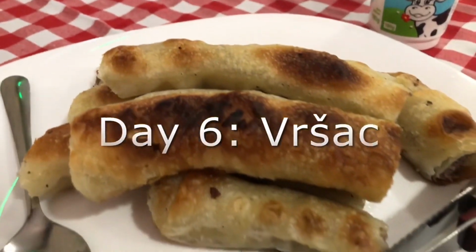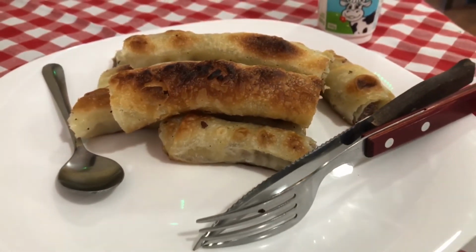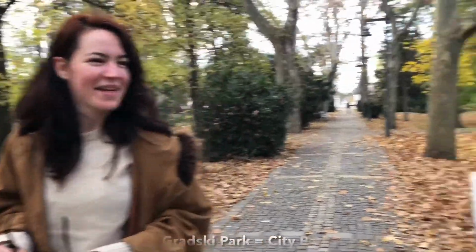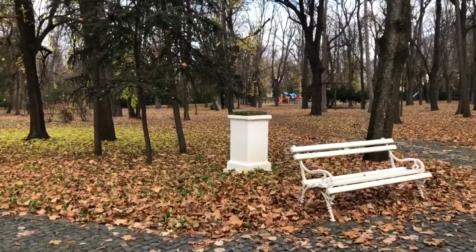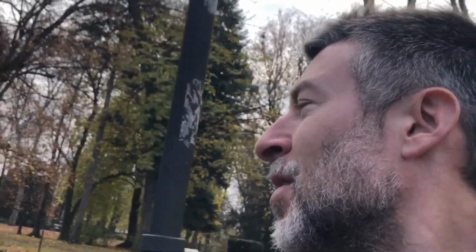The Ottomans have left their mark on Serbia. Where are we? We are in Central Park, Vršac. Why are we here? To see some Spomeniks. So, look at this one. It is an invisible thing. There were a lot of Austro-Hungarian memorials here, monuments, and they were all taken by the communists. And Tito didn't really put up any Spomeniks in Vršac.